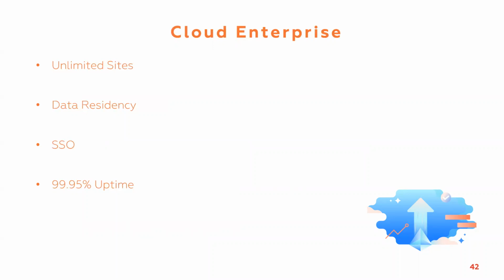Enterprise is the final tier of the Atlassian cloud deployments. It offers an unlimited number of sites and an embedded data residency feature. It also allows its users to use SSO, single sign-on, from their favorite user provisioning tool, and it has a 99.95% uptime.